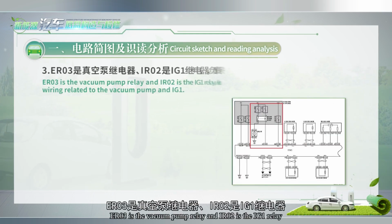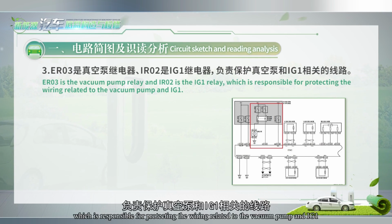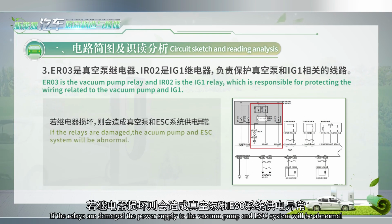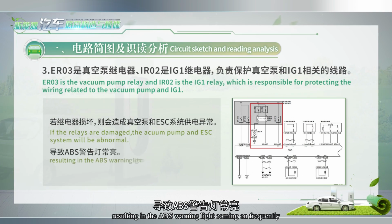ERO3 is the vacuum pump relay and IRO2 is the IG1 relay, which is responsible for protecting the wiring related to the vacuum pump and IG1. If the relays are damaged, the power supply to the vacuum pump and ESC system will be abnormal, resulting in the ABS warning light coming on frequently.